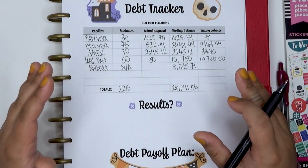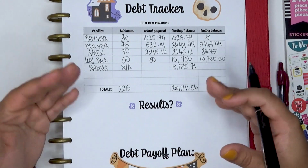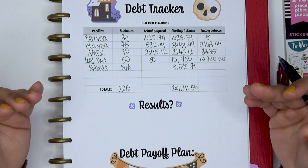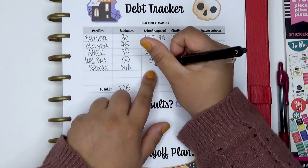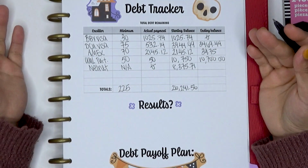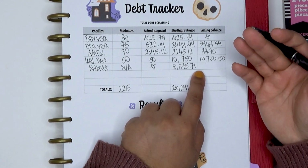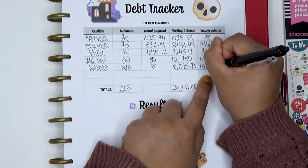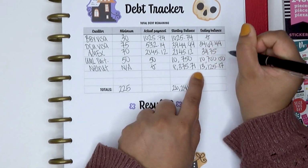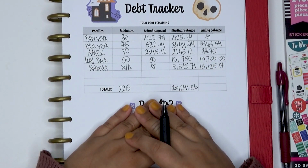And finally, my Nelnet, which is the source of the refund that I received. So yeah, I had an increase on this account balance. I didn't pay anything on the account because the account is deferred. However, I did take out a loan that is added to the principal, so we are now sitting at $13,125.17 for that loan, which sucks, but I did have my reasoning for taking out the loan for this year.